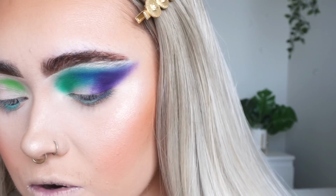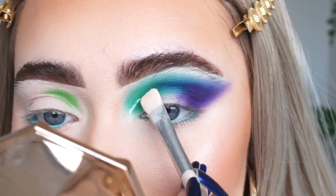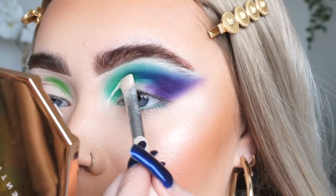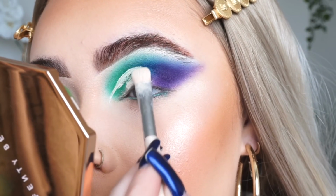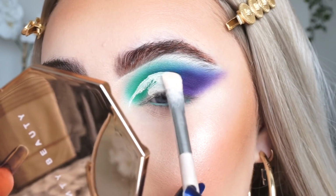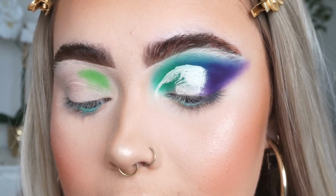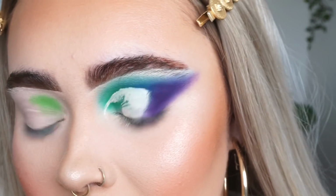So I'm going to take my Louise eye base and I'm now going to cut the crease. But that's kind of like my guide cut, so I'll now go in with this wee tiny brush.